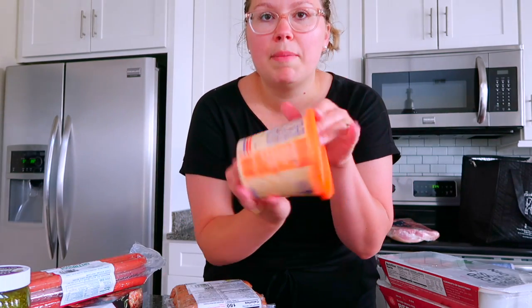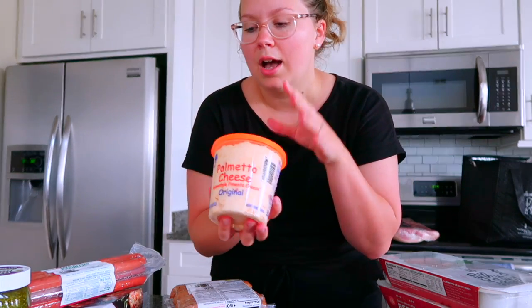Got some pimento cheese for Alvin. We've been doing these egg flights. I don't know if you've seen them on TikTok, but it's hard-boiled eggs that you cut in half, and then you just put whatever toppings you want on them. Right now, Alvin's putting pimento cheese, pickles, and Calabrian chilies and stuff. And it's really easy, I mean, even a full meal.